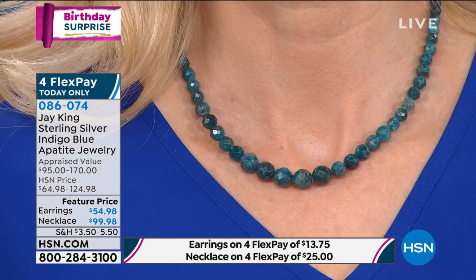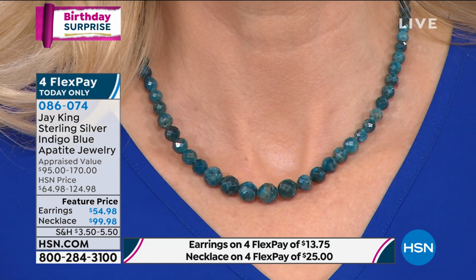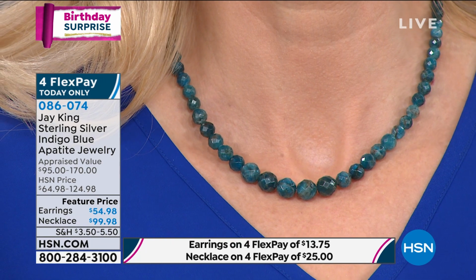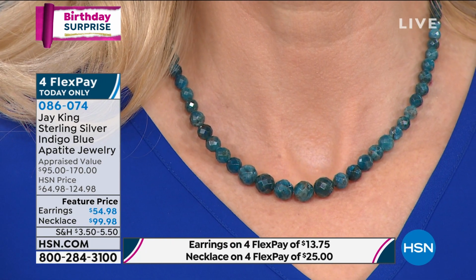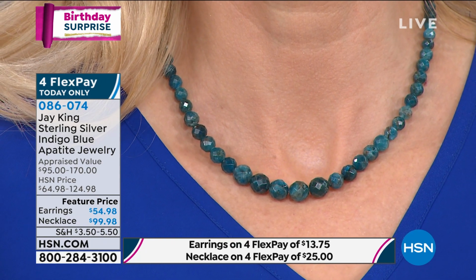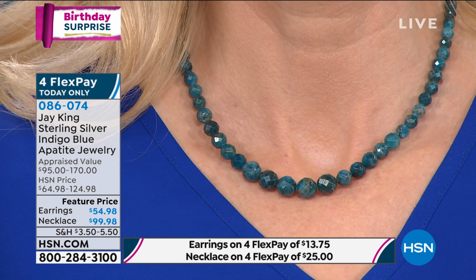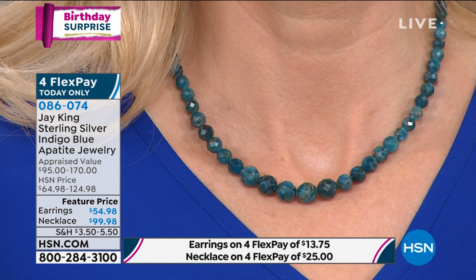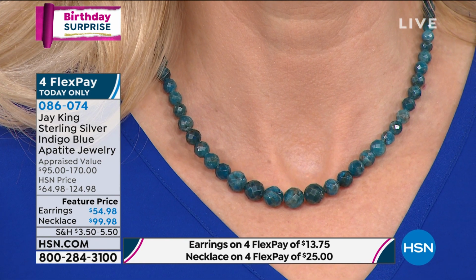But if you want this, it is indigo blue. I tell you what, this should be a staple in your collection, literally a staple. Something like this is something you're going to constantly go back to. Look how it'll go with so many different things. You can dress down with this, but you can also dress up with it.